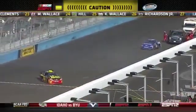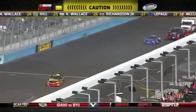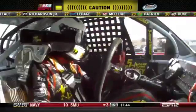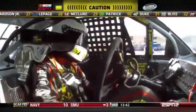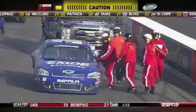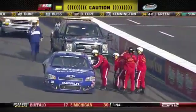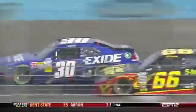Race with them. You just can't even race with them. Steven gets it refired and limps his way back around to get down pit road. Buescher looks like he's going to climb out as the helmet is coming off.